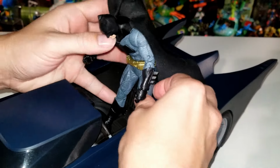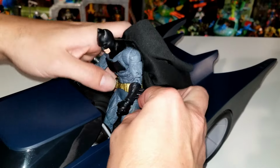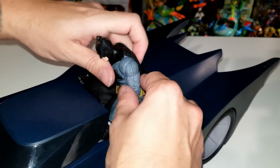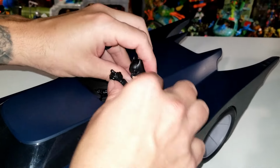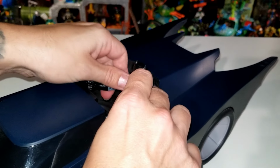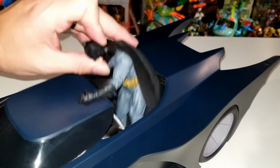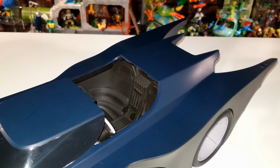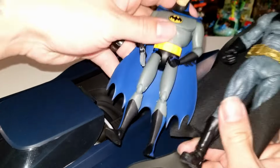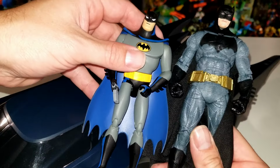I'm not thinking so, because the legs are so wide that they're not fitting into the spot as well as the DC Direct ones. Yeah, they're just not fitting in there properly. At least I'm not able to get them in there. So go ahead and just stick with your DC Direct figures that are meant to go in there, because you guys can definitely see the height difference in these two figures right there of how high and how tall they stand, okay?